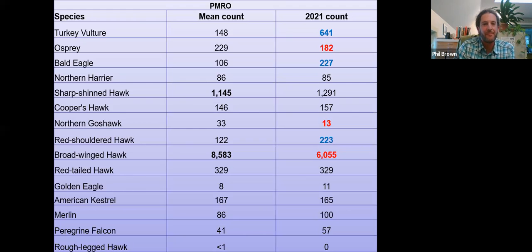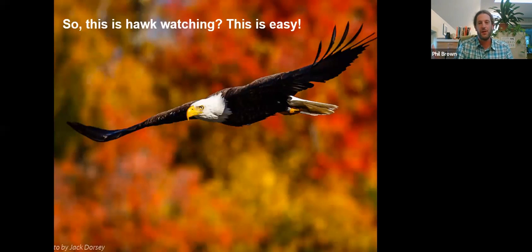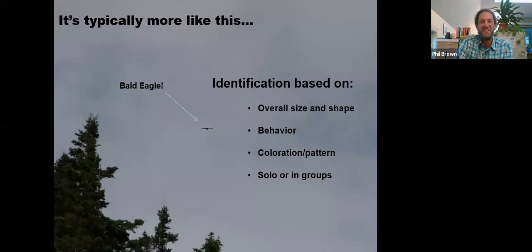Okay, get on into the hawks. This is hawk watching, right? What's this bird? Everybody knows this is a bald eagle, right? Even Miles knows this one, right? But what about this, Miles? Is that a bald eagle?